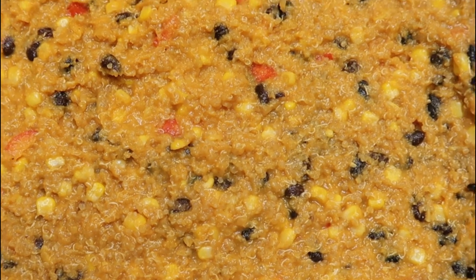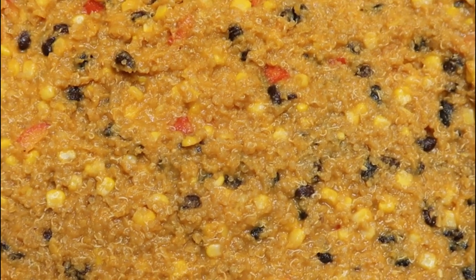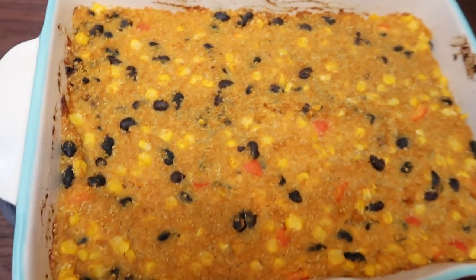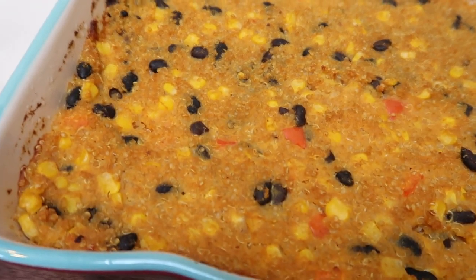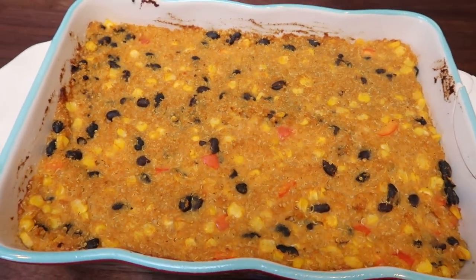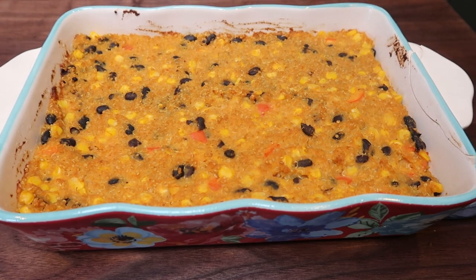So I am going to pop this in the oven at 375 for about half an hour or until it's cooked through. Quinoa casserole is out of the oven. This looks so delicious. I'm going to let this cool and rest here for about 10 minutes or so just before I cut into it.